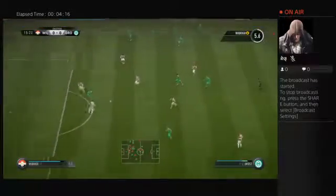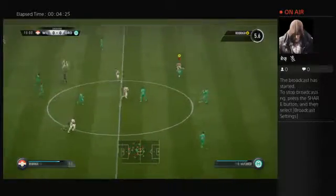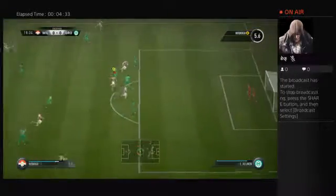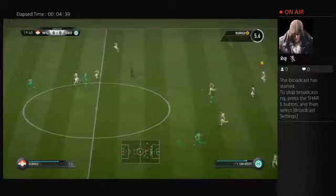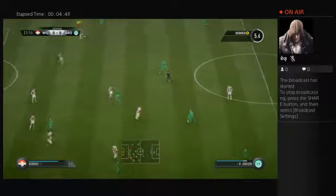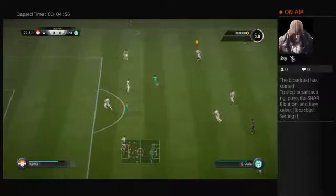Building steadily here, keeping possession. Oh, it could be dangerous. Stopped emphatically and just as well. The approach play looked very encouraging. Good position. They've worked this attack very well into quite a dangerous position now. Good distance to the clearance then. Patience is the name of the game at the moment.